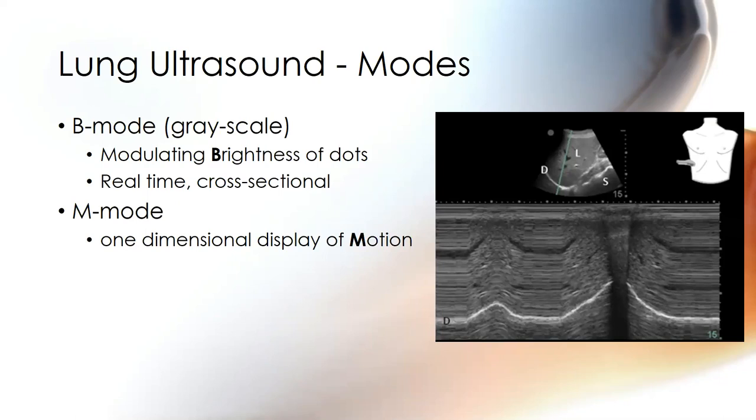And normally what you'll see is B mode, which is shown here. If you're looking, you can say that that's not a lung, that is liver, L is for liver, D is diaphragm, S is probably stomach. No, that can't be stomach, because this might be spleen. In any case, down here is M mode.